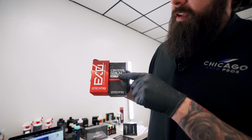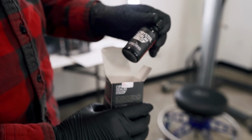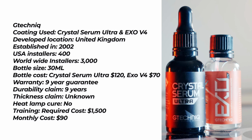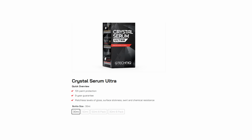Crystal Serum Ultra and XO V4. Gtechniq Crystal Serum Ultra. It's made out of the United Kingdom with 20 years in the business, and it has over 400 installers in the United States and 3,000 worldwide. You can buy this coating in a 30 or 50 ml bottle. A 30 ml bottle is going to cost you $120, and a 50 ml bottle will cost you $172.